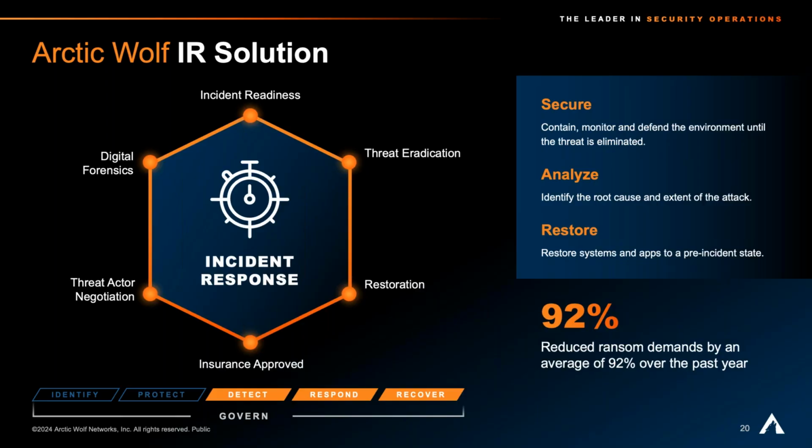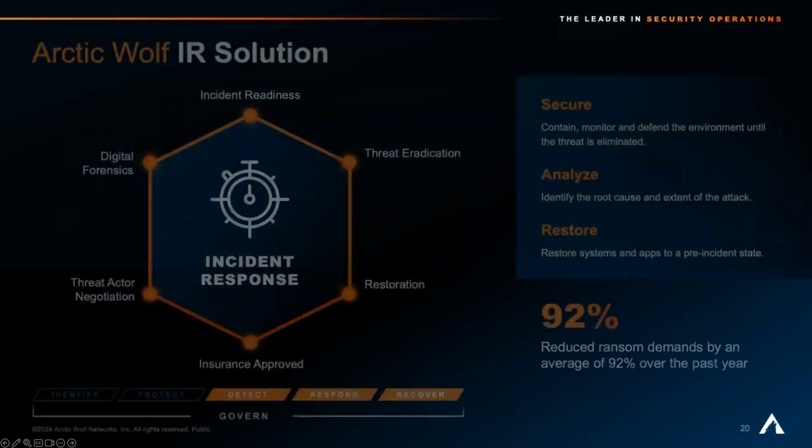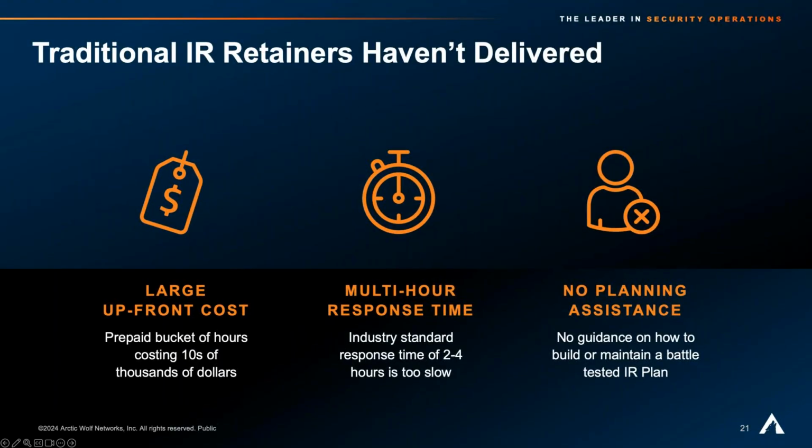So this is more of defining the problem, right? And then how Arctic Wolf can address that if it reaches this point. There's a couple of things that organizations have done to counter that. Number one are what they call traditional IR retainers.